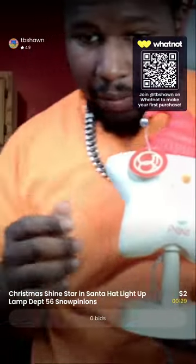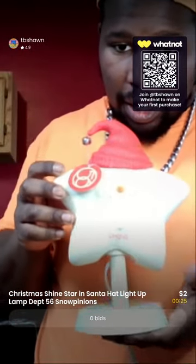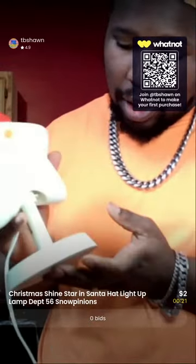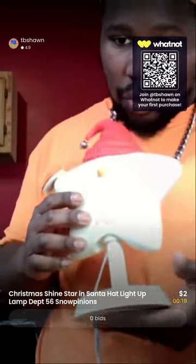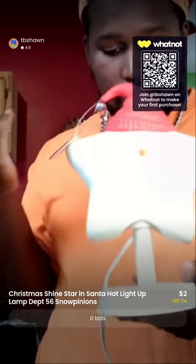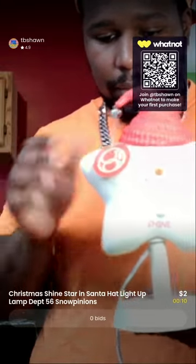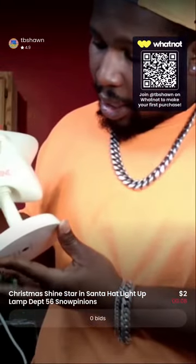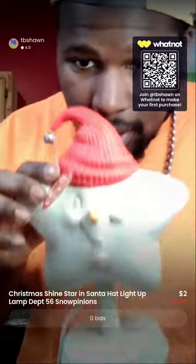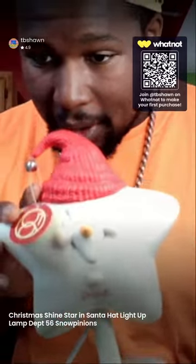We're starting this one off at $2. This is the Department 56. It's a light-up lamp. Now, I did try to test it out, but it looks like the bulb has been blown, so you will need to replace the bulb. But aside from that, it's in great shape. No scratches, no breaks, no chips, no nothing. Tags still on it as well, so you can still sell it new with tags. We're starting off at $2. You know these are popular on eBay, so if you're a reseller, this might be nice for you.